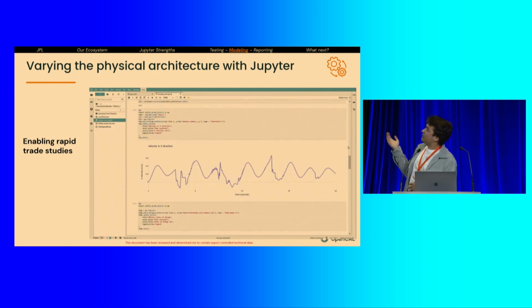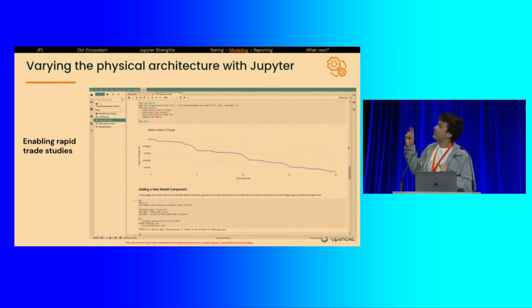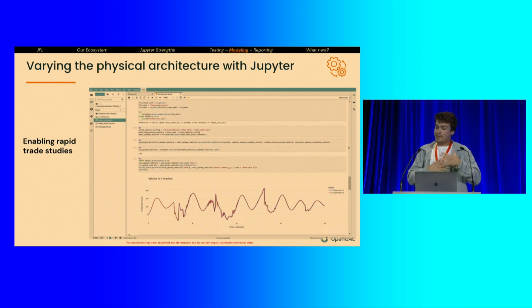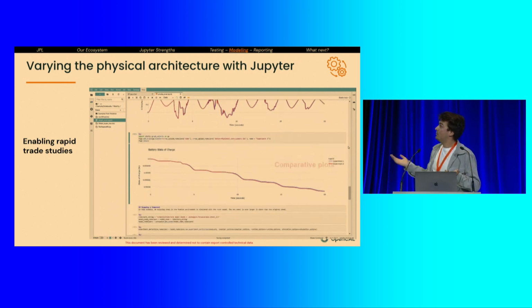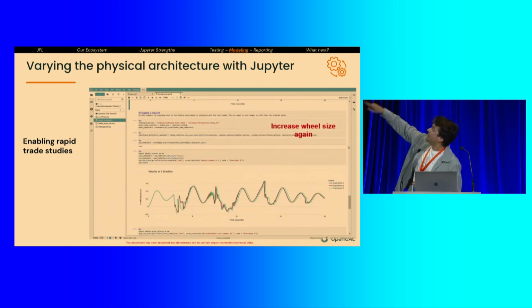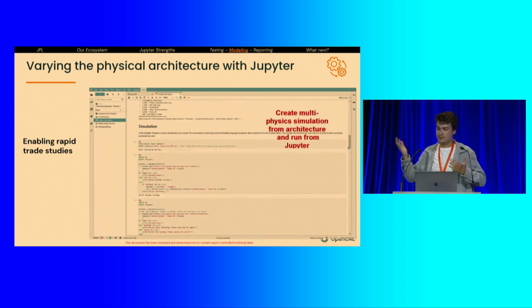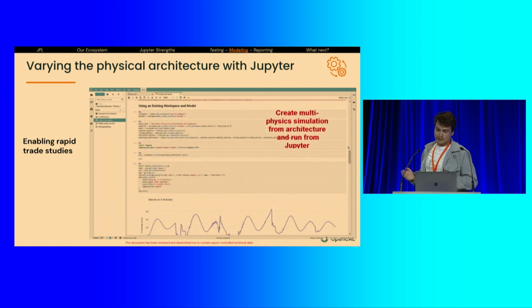Here's what it would look like within Jupyter. It basically allows for easy trade studies. And trade studies is where you do analysis, making the physical architecture of your system vary a little bit and see how that goes. Here you can see that you've got two very similar curves that are not exactly together, and I think in this case, it's the wheel size that was changed, but anyways, you get the idea. What happens if I tweak things a little bit?